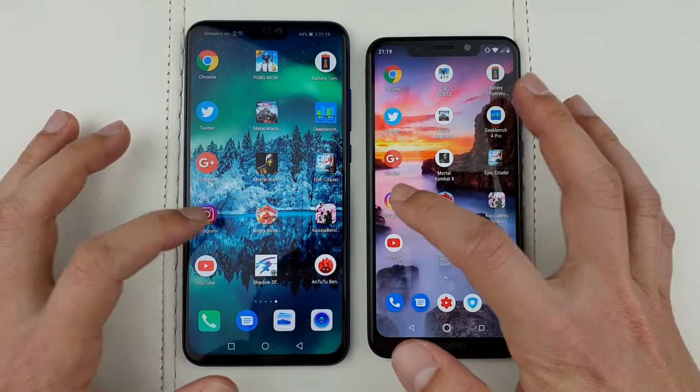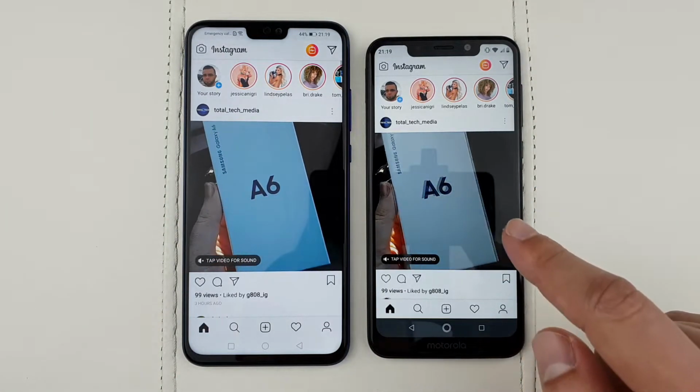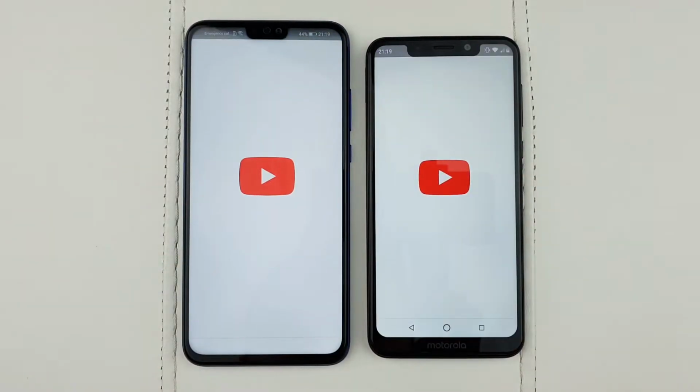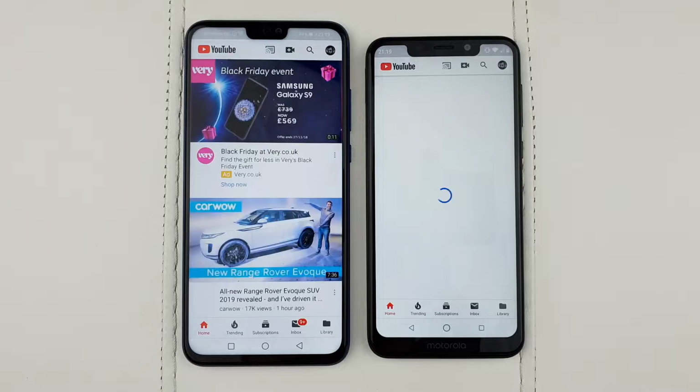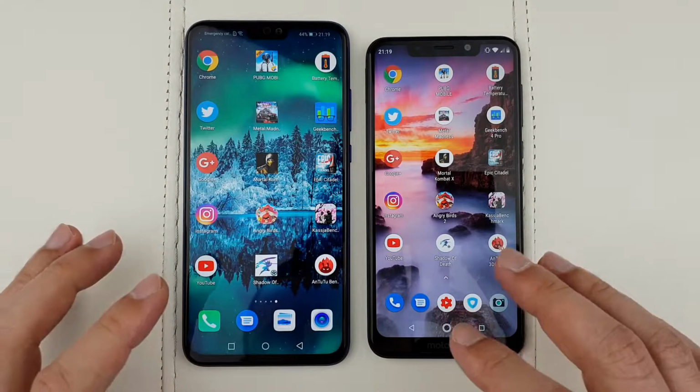Let's proceed to Instagram. Let's see which one. Okay, Instagram was actually quicker on the Snapdragon 625 over here, guys. And finally, YouTube. Let's see. Again, the Kirin was a little bit quicker. So, app-wise, absolutely no problems.